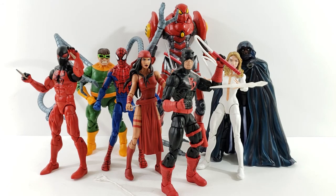Deadpool wave 2 with Siron as the Build-A-Figure. I want every one of those figures. I haven't seen that wave in the store, but that wave I'm super excited about, even though it's got Deadpool in his underwear and stuff, but it just looks like such a cool wave. I want every one of those.